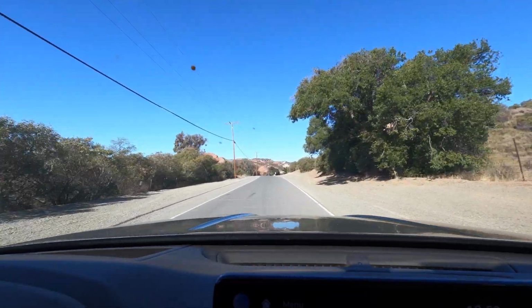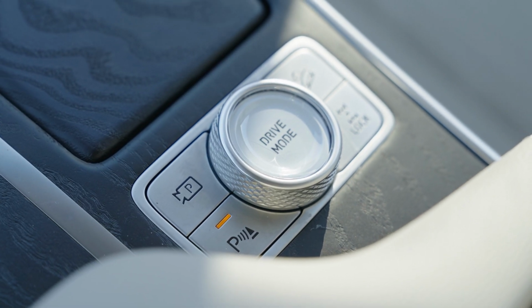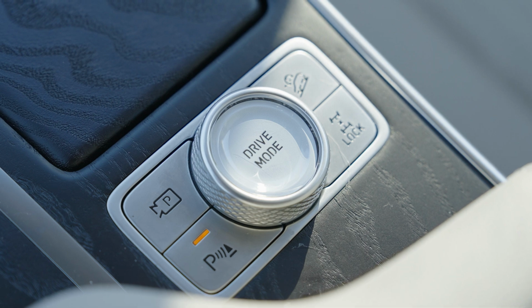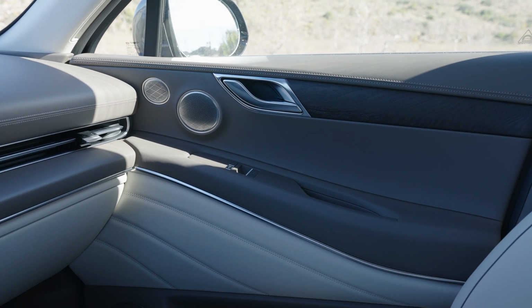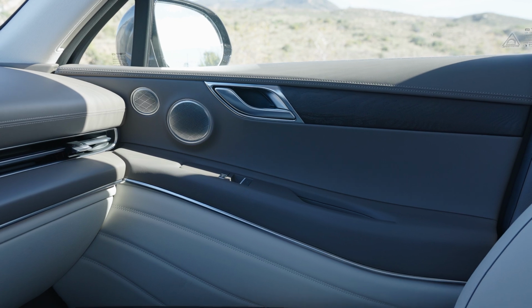If you do need to, say the road to your ski trip is dry and curvy and you wanted to press it a little bit, you could do enough to get a smile on your face. It's not boring. It is not a boring vehicle, so there's that. But the real magic in it lies in the fact that it is a true luxury machine. The treatment on the interior of the doors looks really nice. Everywhere you look, attention to detail has clearly been paid.